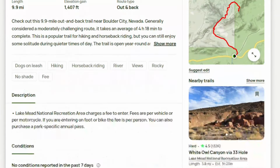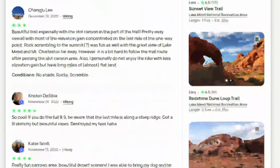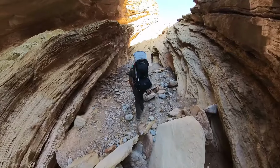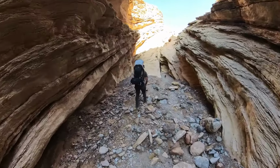So one of the things that really blew our minds about the Las Vegas area was all of the great hiking. Another hike that we did that was actually in the Lake Mead National Recreation Area was Anniversary Narrows. It's this incredible slot canyon. And we've seen a lot of slot canyons. Yes, but this one is tucked in there, hidden away in Lake Mead National Recreation Area, and you would never suspect it.